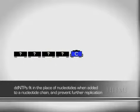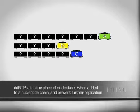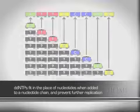Imagine each ddNTP as a caboose that attaches to the end of a line of cars with a big colored lantern. Each fluorescent nucleotide replacement lights up with a different color, so that we can tell the identity of each.